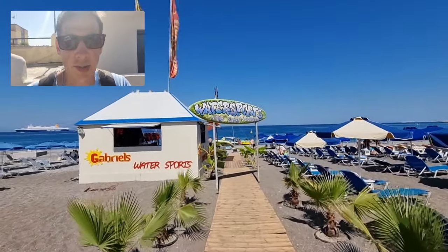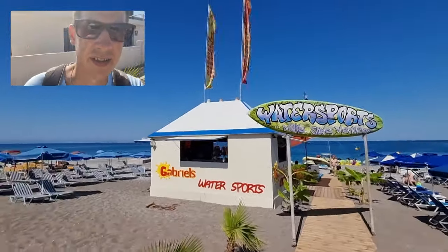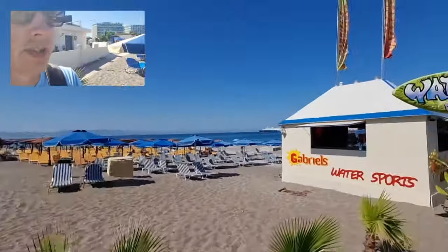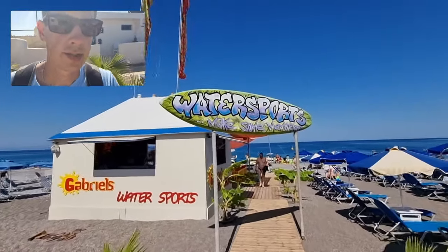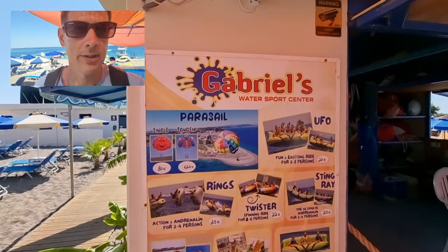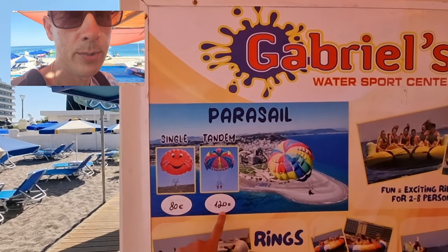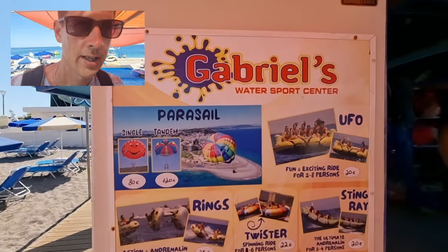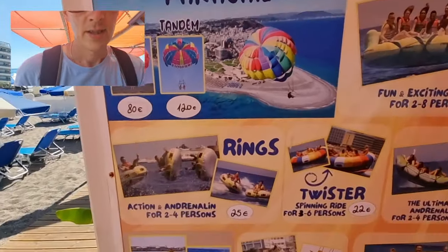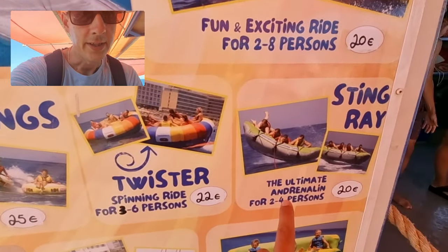The only water sports center I have seen in Rhodes City is near the aquarium at Elli Beach. And let's go and find out what they do and how much these events cost. Gabriel Water Sport Center. As you see, you can parasail. One person 80 euros, two people 120. There are many good options here. UFO ride, rings, stingray.